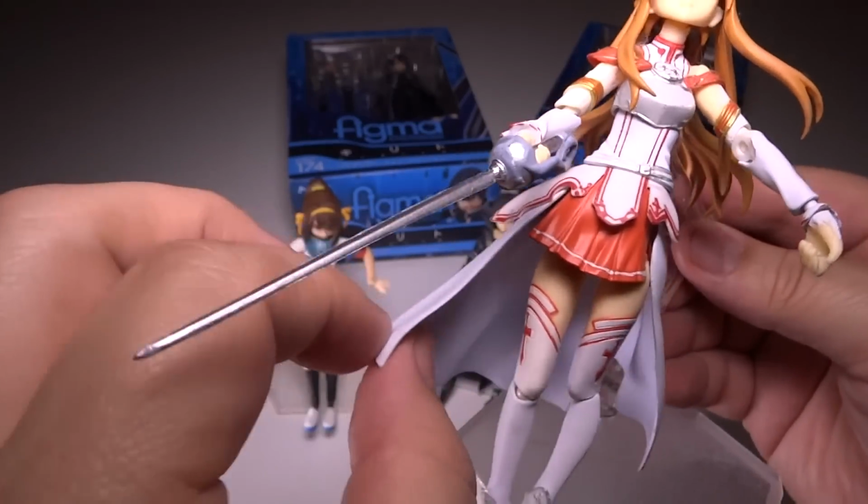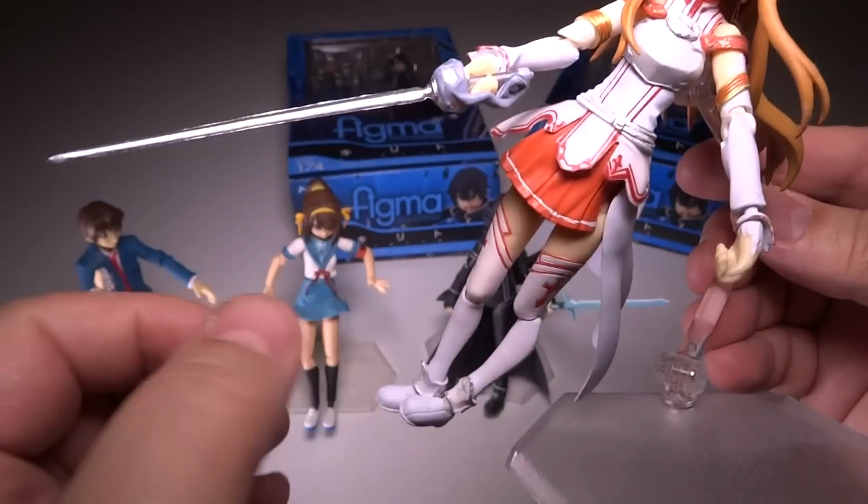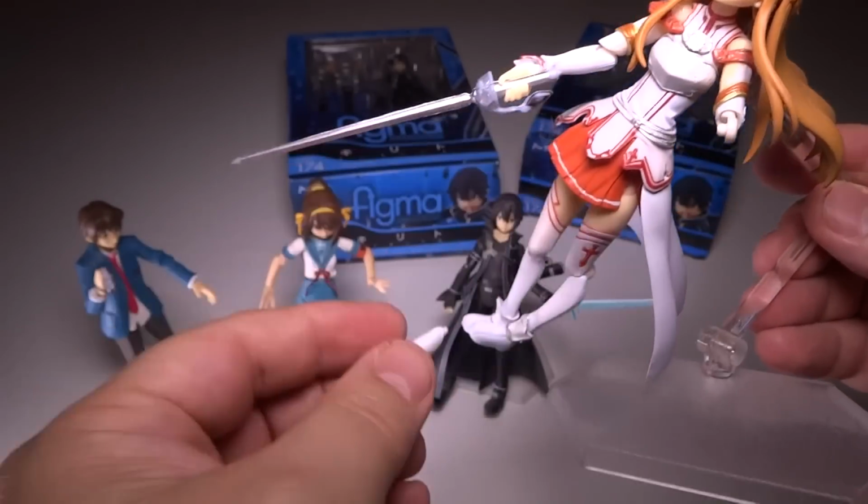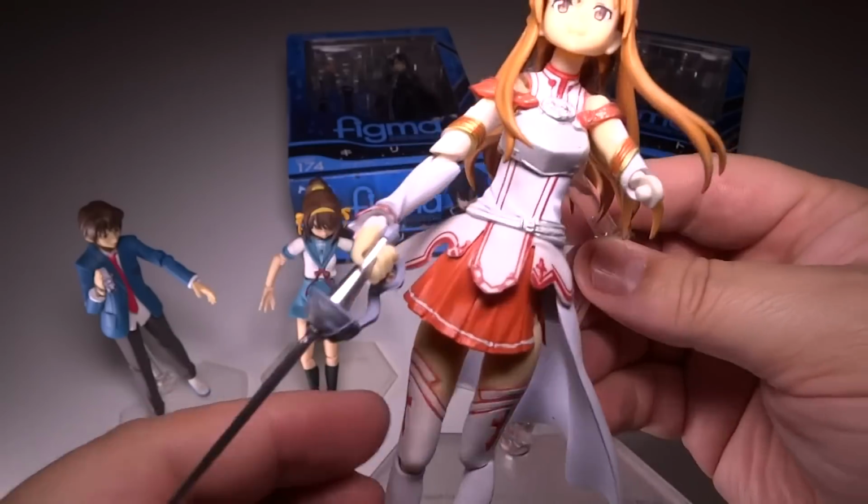Like these here, if you touch these back parts and try and move them a little bit, they're going to want to fall off, just like that. So it's really frustrating sometimes that she just lost her arm. They want to fall apart.